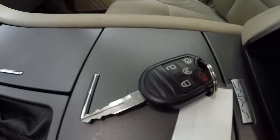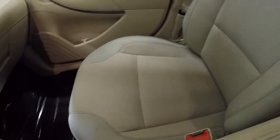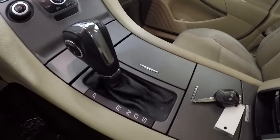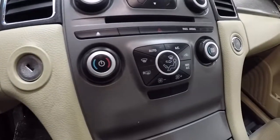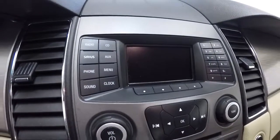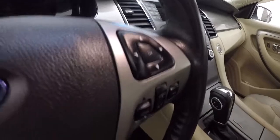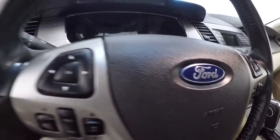It does come with a key fob. Remote start on that key fob as well. Passenger seat looks like it's in good shape. No problems there. It is an automatic. It's got your dual climate controls, driver and passenger, CD player. Got your radio there, and we'll turn that on in a second. Leather wrapped steering wheel, Bluetooth, steering wheel audio controls.